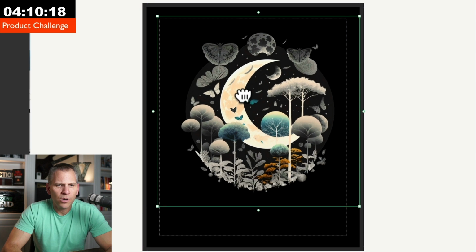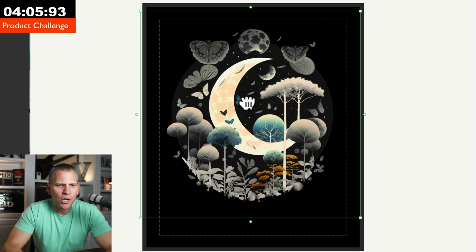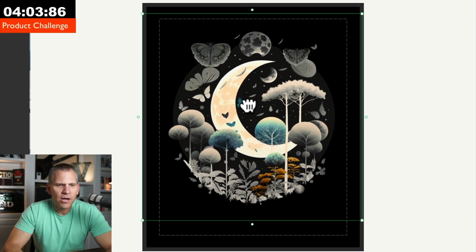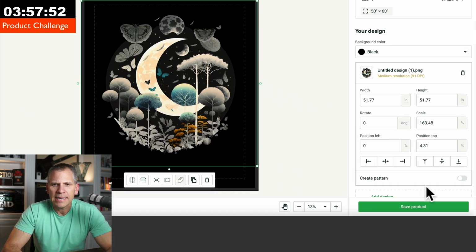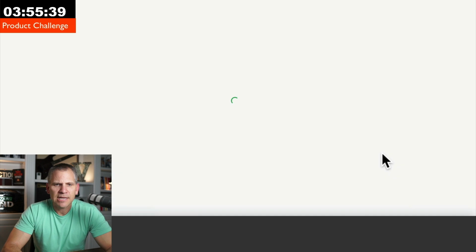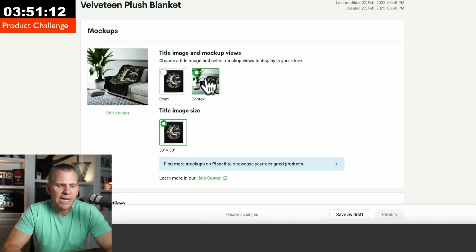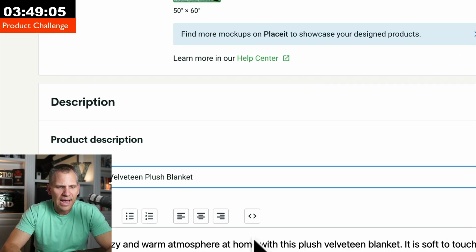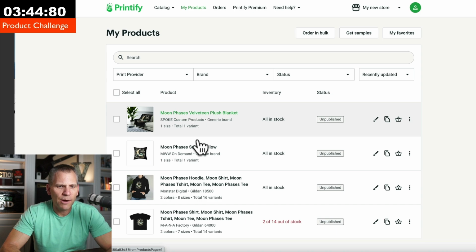And it's really important that we stay within those dotted lines, not just the green line, but our design itself. So I'm going to make it cover as much as I can, make it as big as I can because, well, it's on a blanket and we want it to really show up. So I'm going to go ahead and say that's good. And I'm going to save the product. And then I'm going to look at the different mockups. So they have one here going over top of the couch, which is pretty cool. And then I'm going to go ahead and hit save as draft. And then we have another product. So now we have 4 products that we created with one design.